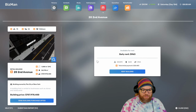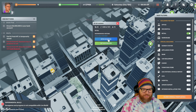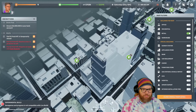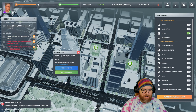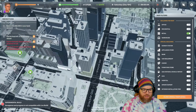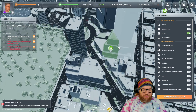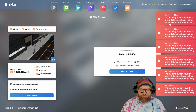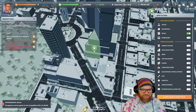See, this is another 1,000. Who owns this? City of New York. Mine. There's another one. Who owns this? No one. No one that we know. We're snagging all the locations we can that are 1,000 square meters. Right now, at least. Because that'll help us compete as we open more locations and stuff. I'll just grab this one too. But we got plenty of things to work with. This is too bad that they can block me like this. Okay. All right, Ingrid. Screw you.